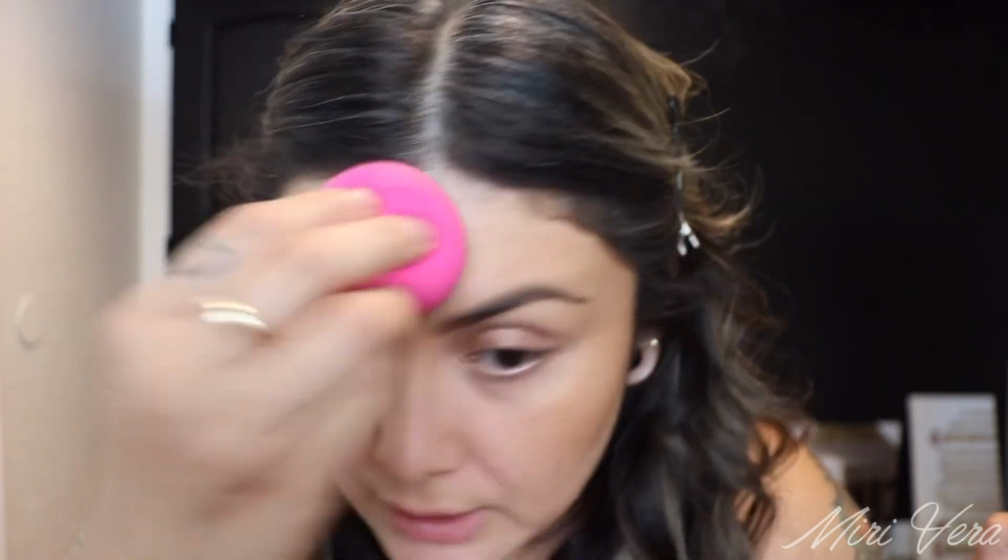Okay, so that is it for the cream bronzers that I have purchased so far in 2023. And I would say that they all look very, very pretty. None of them were a disappointment at all. Okay, now we're going to move on to powders.